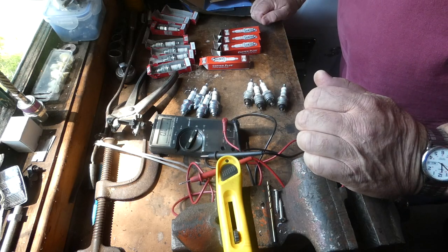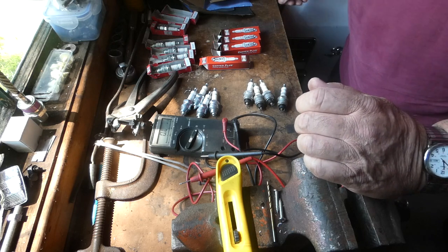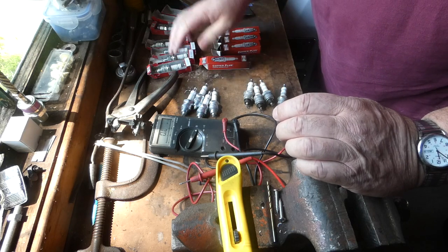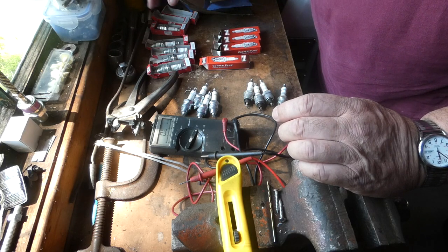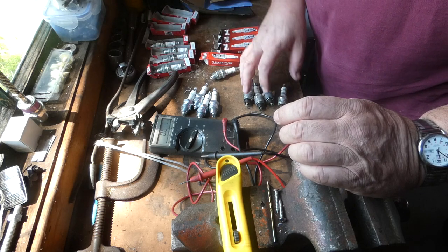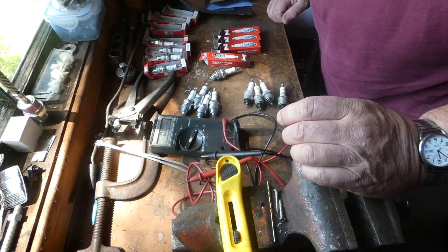So I'm running points in the distributor. I'm not using an HEI. I tried to put a GM HEI in there and they wouldn't fit. So I've got these 4 new ones. I already have 3 more that I already put in the engine. So I'll probably go ahead and put this 80K one in there. And I'll just save all the old plugs. These are probably going to go in the garbage.